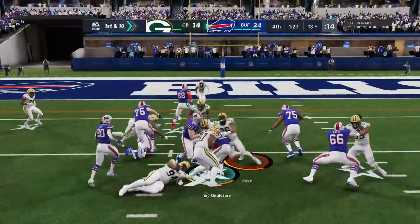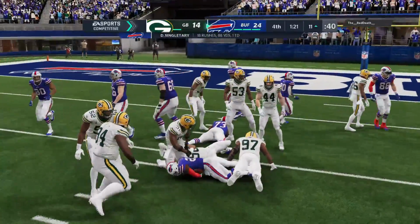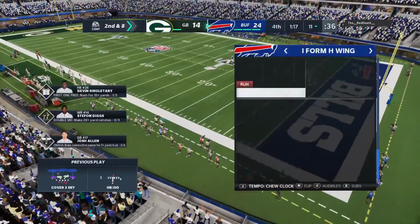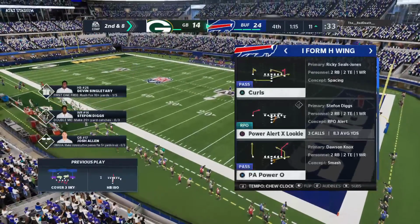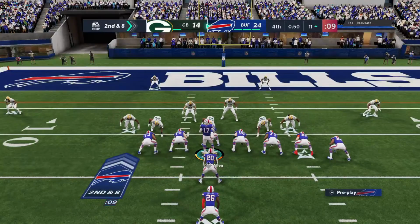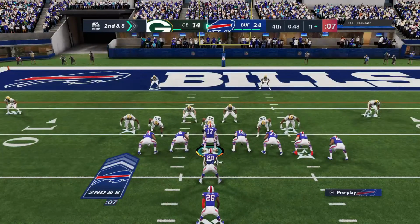Now a run with Singletary. And he'll be taken down here at about the 11. 2 yards on the carry there. It'll be second down. Able to stay in bounds, so the clock keeps rolling. This defense right now backed up in the red zone. Another touchdown, it's over. They've got to stand tall quickly. Been in this spot before.